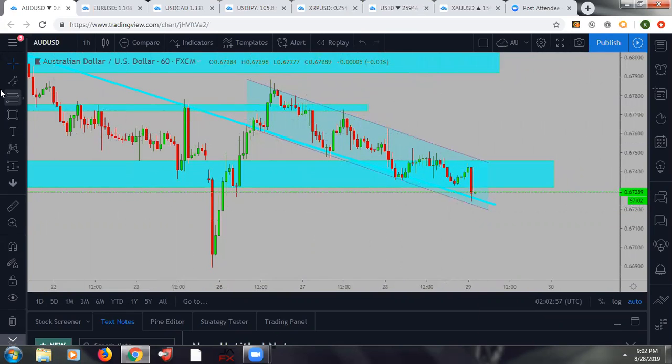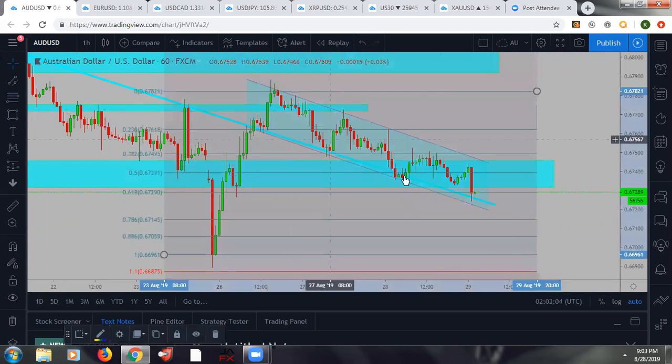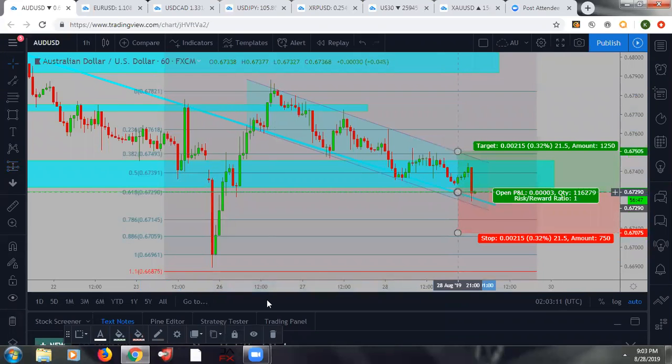What I'm expecting, if I'm being completely honest, let me draw my fibs on this one. Well, almost an exact touch on the 61.8. So my expectation for this specific market, AUD/USD: it is Wednesday. We start to see more movement on Wednesdays, and to be exact, Wednesday, Thursday, and a little bit of Friday.